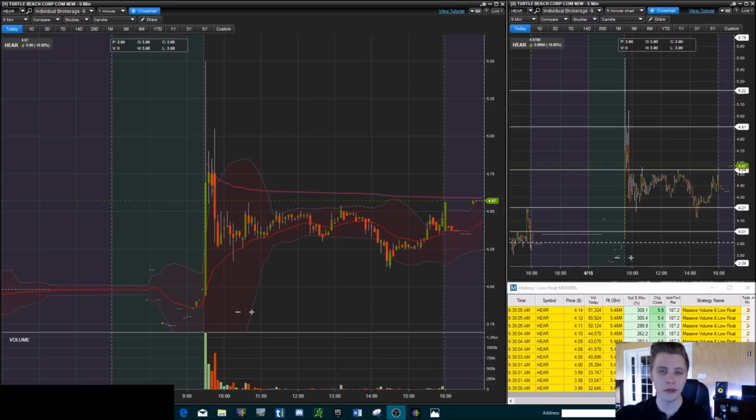So my plan was perfect. My buying entry was perfect. But my order took 2 seconds too long. There was a lag of 2 seconds between when I pressed buy and when the order was sent to the markets, and by then the breakout had happened and the price had jumped up so much. I didn't pay attention to my order status window.